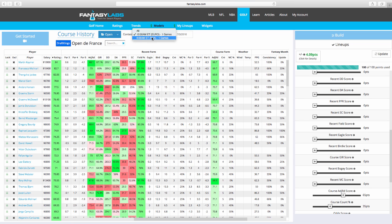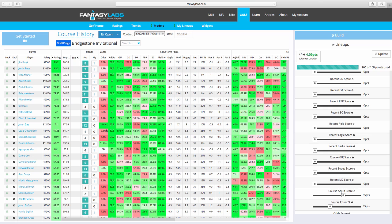So let's go to PGA. And now that we're in this model where all we're counting, all we care about is how well a guy has played at a course, adjusted of course, and how many times he's played the course. For this week, we get Furyk and Rose at the top of the model, Kuchar, Scott, Zach Johnson, etc.